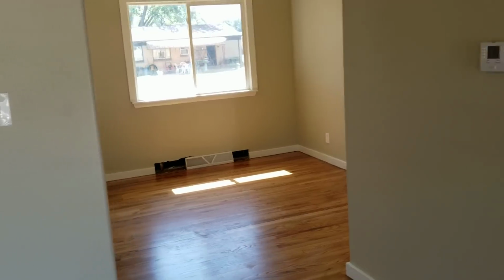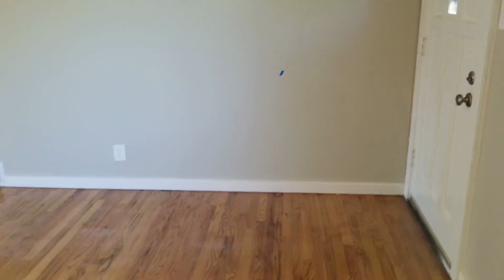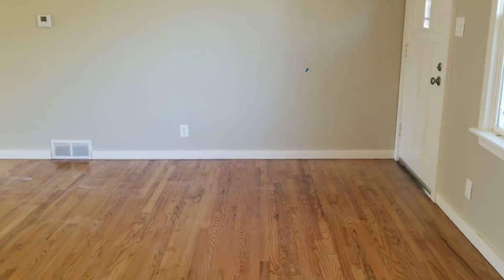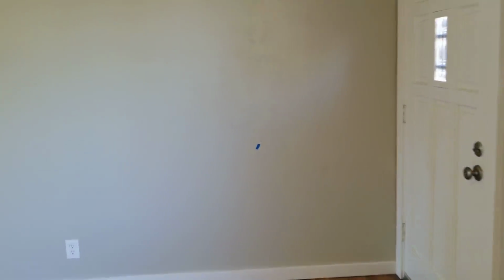And we haven't officially blue taped this one yet, but when we go through these properties and they're almost ready to finish, we'll walk through and blue tape everything we see that still needs touching up. So right there, it's paint touch up where the door hit the wall. We need to put some kind of door stopper there. You can see light through the door, that's not good. We probably need some weather stripping there.